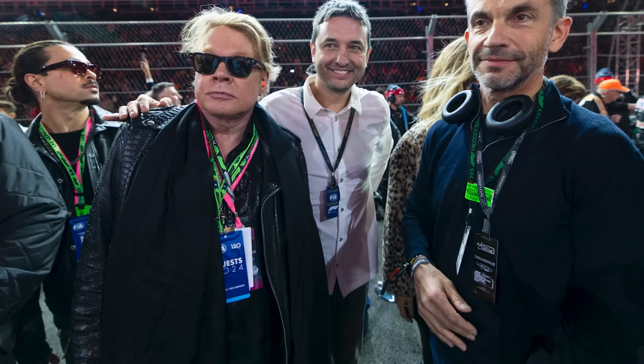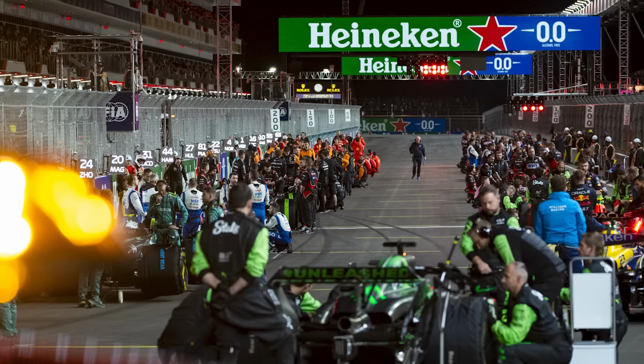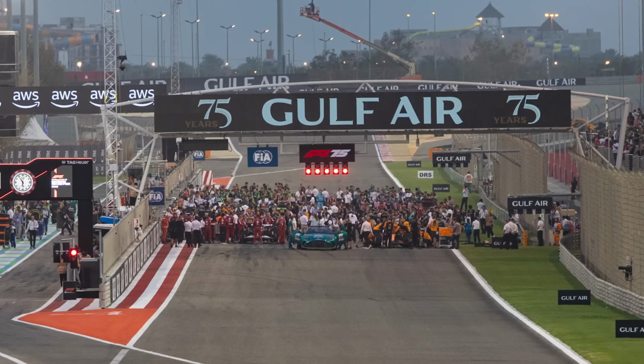G'day. Getting access to the F1 grid is the holy grail when it comes to Formula One. Is it possible? Of course, look at all these people. But how do they get that coveted sticker? Let me explain.